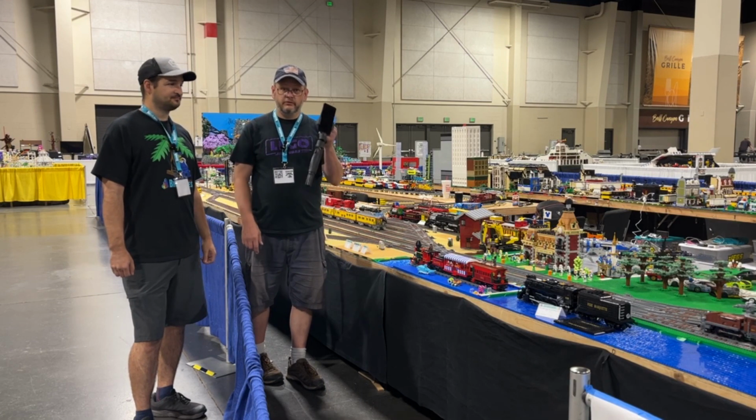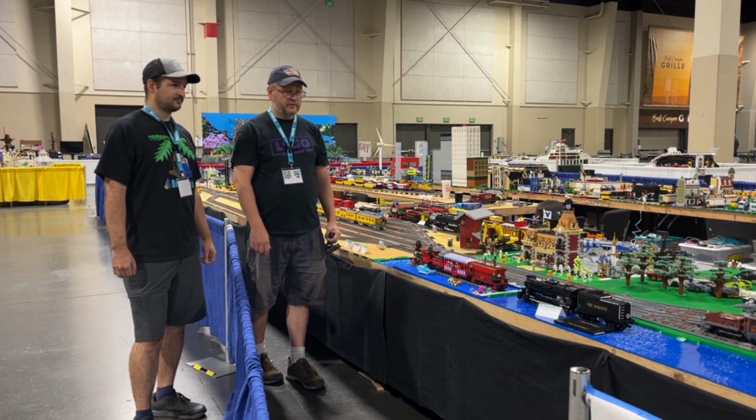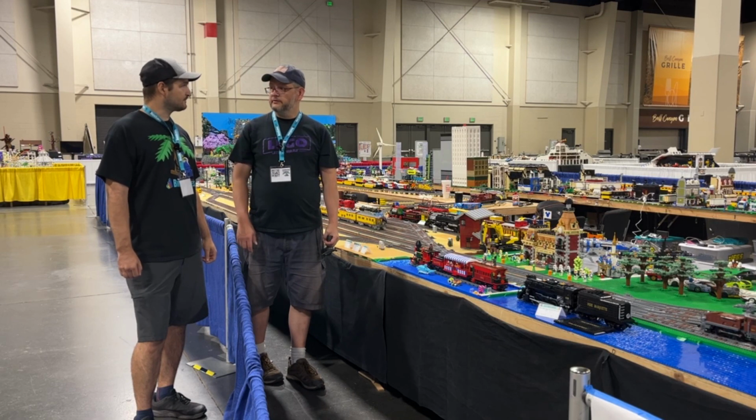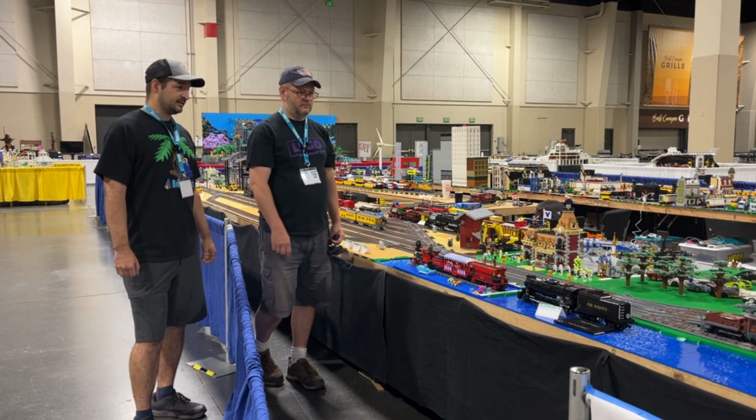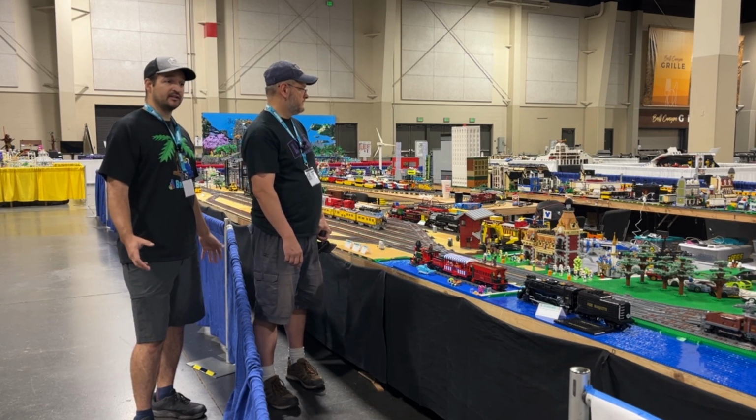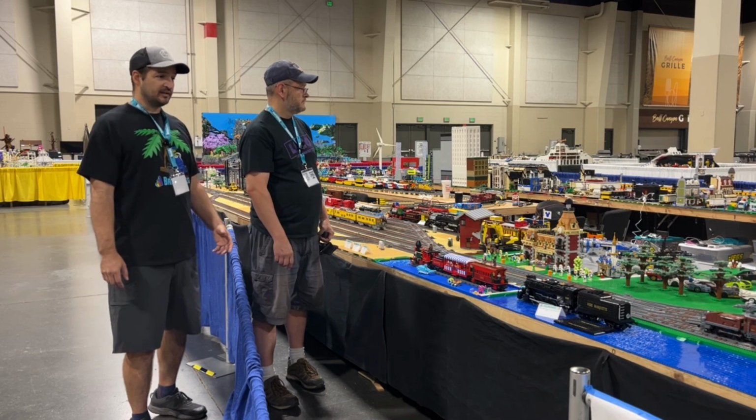Try to get a little bit of live video of them running, a few anyway, because there are so many that some have not even run yet. And the goal is to get every single train running and get multiple shots, multiple angles of every train.